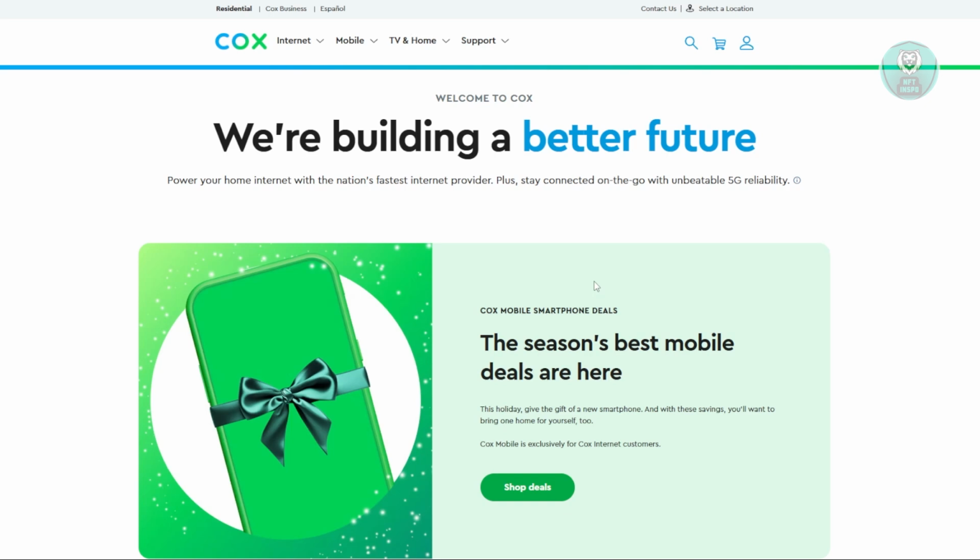Now, if none of those work, the last and final thing that you can do here is to basically contact Cox support. Sometimes the problem itself we can't actually fix. So in this case, you need to have a technician visit your area. So in this case, you want to go to their official website here and you want to go to contact us at the top right.